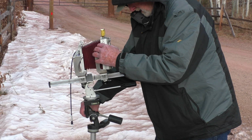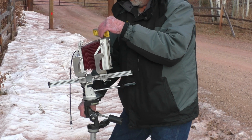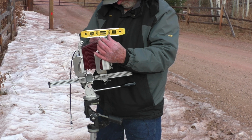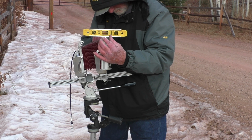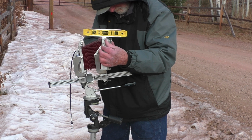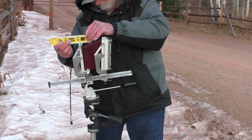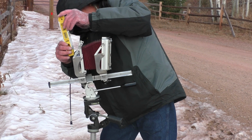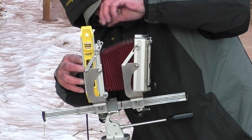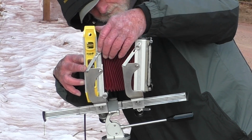Here, I am leveling the camera. I start with leveling the film back of the camera. Always like being level with the ground that I am standing on, and leveling the film back vertically for perspective. Then I also level the front lens board for my focusing plane, also to be leveled with the fence post so that the very top of the fence post and the bottom is in focus.